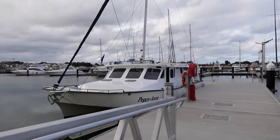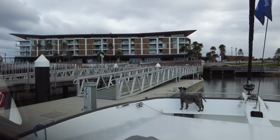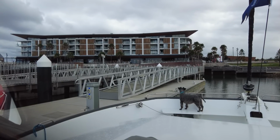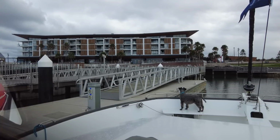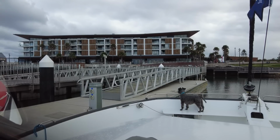Unfortunately, marina berths here are pretty high price, about $82 a night for us. Last time we were here it was $120 a night, which was a bit ridiculous, but they're about $82 a night. Just a little bit much, so we're just going to put fuel on, we're going to do our shopping, and we'll probably head off again.